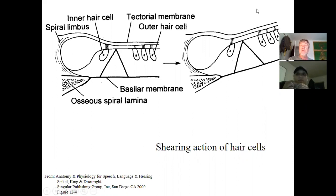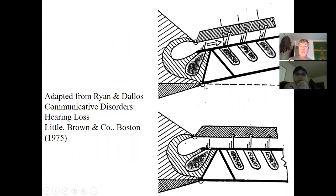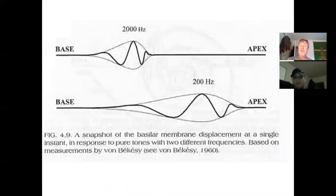Looking here, same thing. Note the two hinges, one here, one here. So when the traveling wave reaches its peak at some unique place along the basilar membrane, this action takes place. Here you're showing a traveling wave near the base. Here you're showing a traveling wave near the apex.